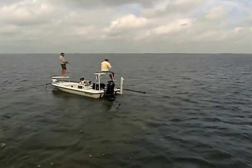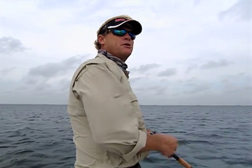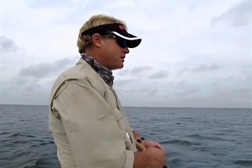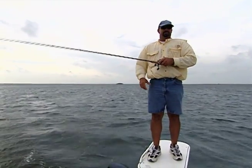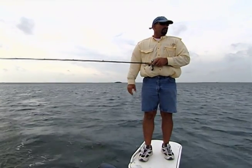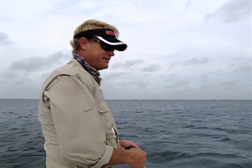Dwayne, I know everybody in Texas loves throwing baitcasters, but I'm a spinning reel man myself. I love throwing a spinning rod. Do you ever throw spinners? I do sometimes. I like the baitcasters because I like the control that I get more from a baitcaster compared to a spinning reel. If I'm throwing real light plastics or real light jigs, I'll switch to a spinning reel to give me more sensitivity and more control throwing lighter tackle.